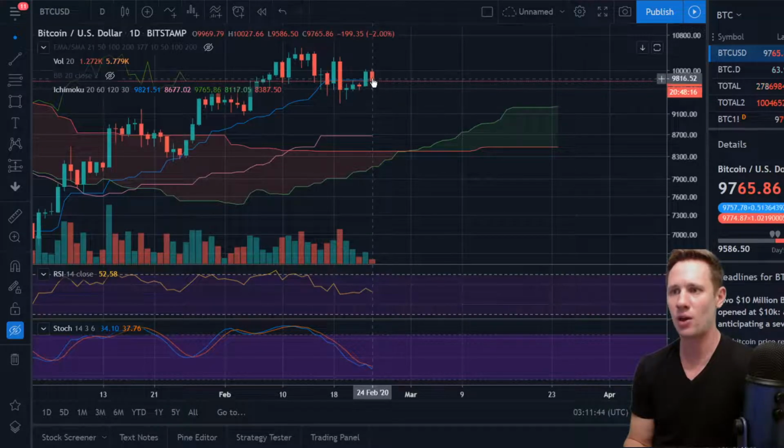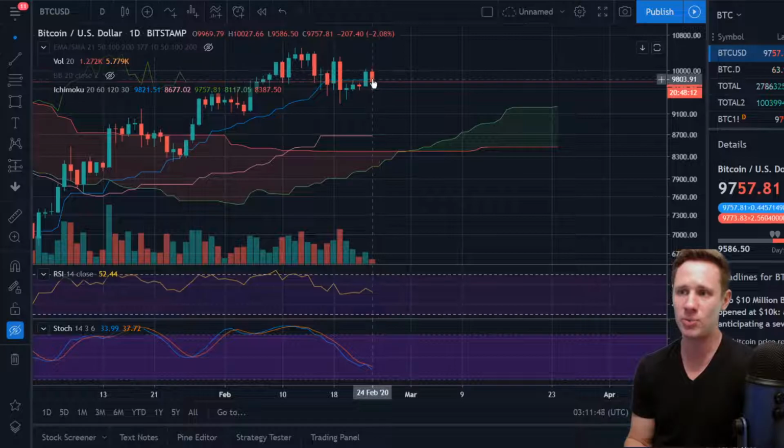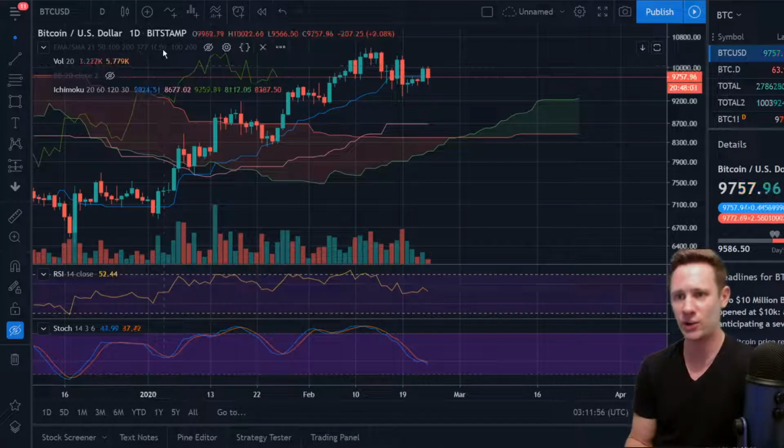Do we close back above? So we closed here. Do we get an open and close back above and just a wick down here? Or do we end up, this is just a little fake out, a little weekend fake out? We're getting used to these, right?